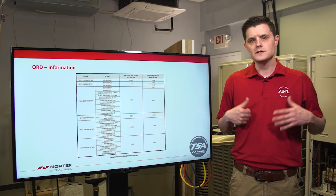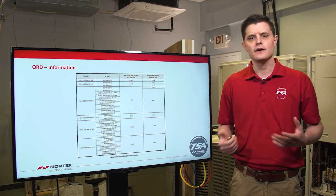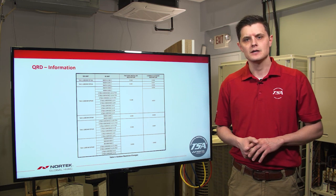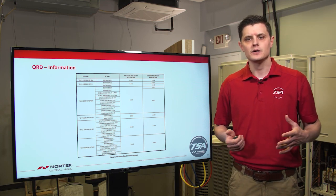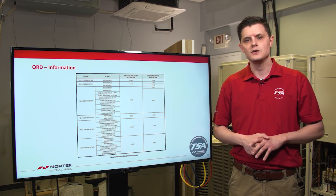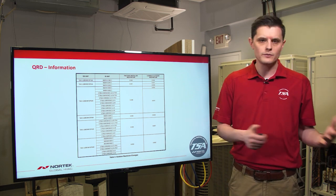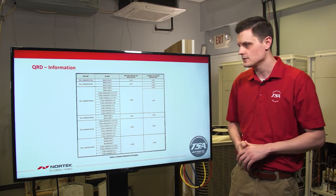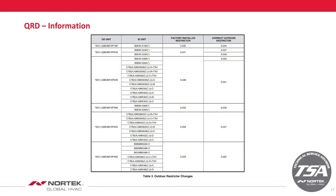So again, this is something that you don't want to forget if you have a shaded box for your matchup on your QRD document, because this will help you when it comes to either checking charge in the fall and winter time, and you don't want to have to go back, pull the refrigerant out, and then change your piston on that system. So don't forget about this information when it comes to if you have to change out your outdoor piston.